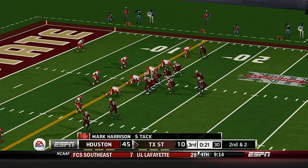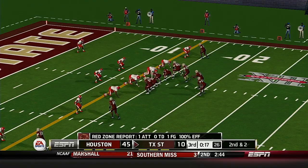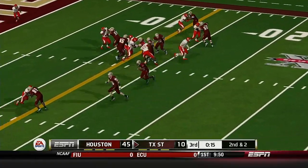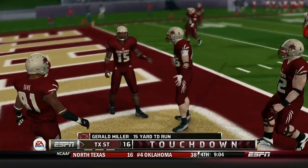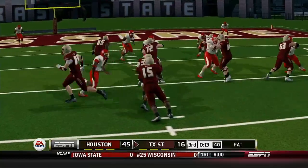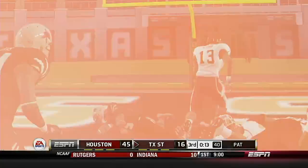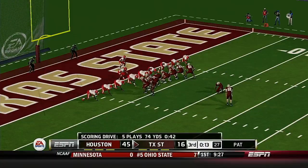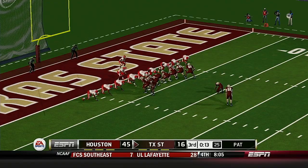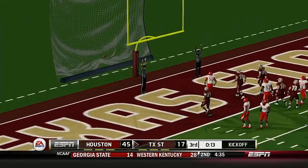Watch QB draw. Watch QB draw. Easy, kill. Here's an opening. Touchdown, Bobcats. What a spectacular run by the quarterback. That is such a weapon for your offense when you have a quarterback who can do things like that. The coach probably loves drawing up plays for this guy. And he adds the extra point.